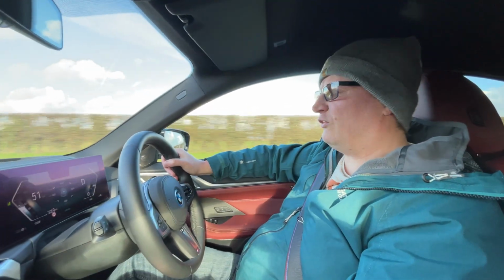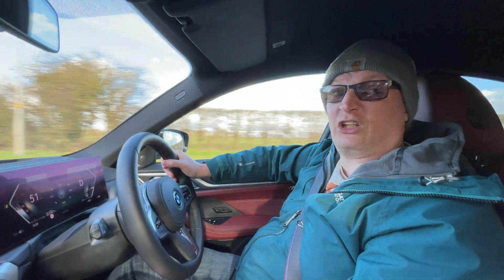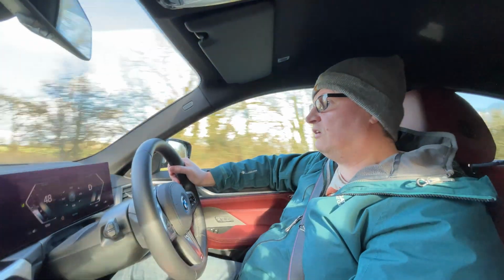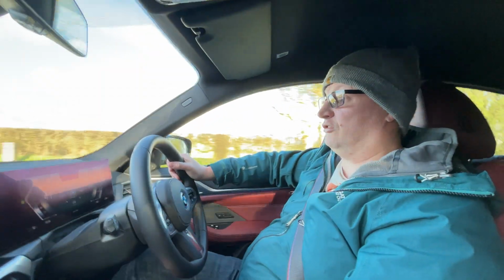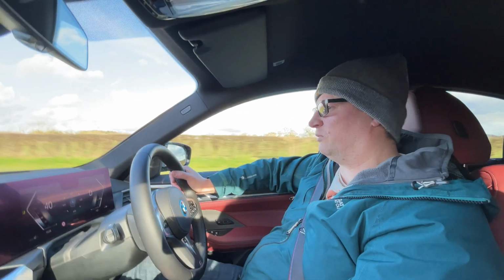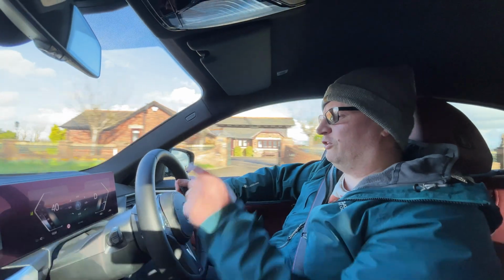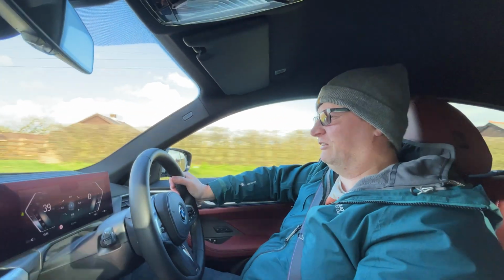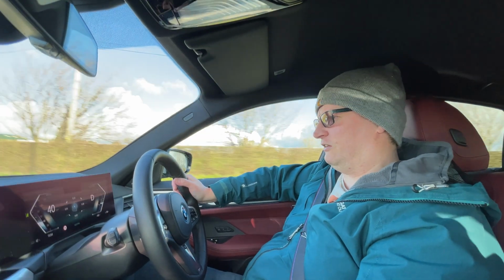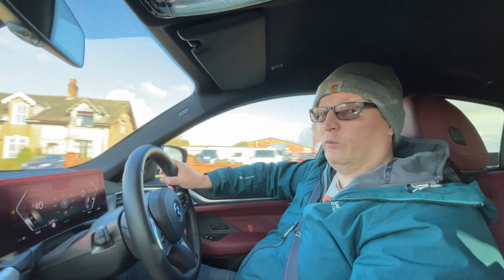No, it's very good. Considering it's their first dynamic electric car, on a completely new platform, it's ticking a lot of boxes, isn't it, really? It's remarkably good. Especially with this heads-up display, it just means that I don't have to keep looking at the cluster. Just watching the G bar there, great fun. It's all singing and dancing, and well worth the money.